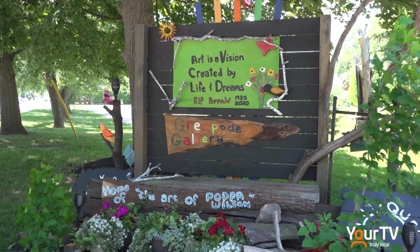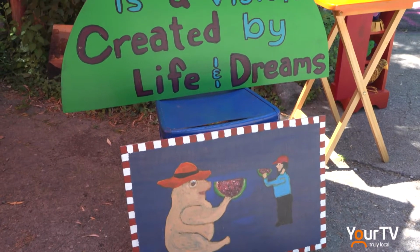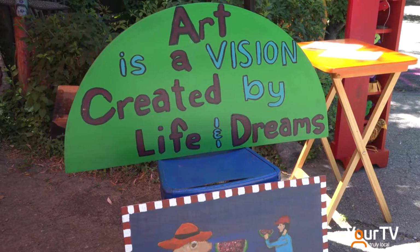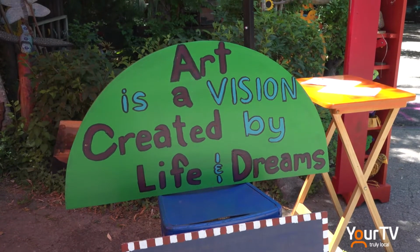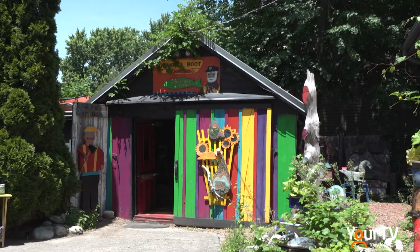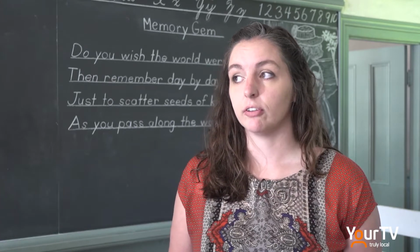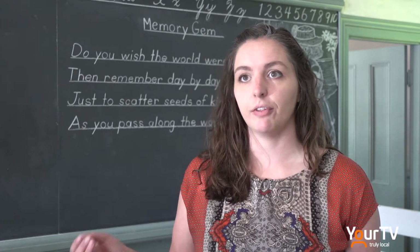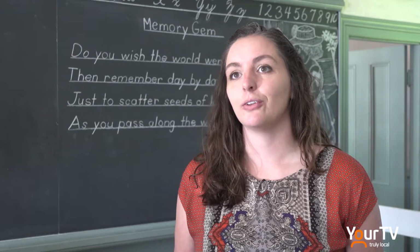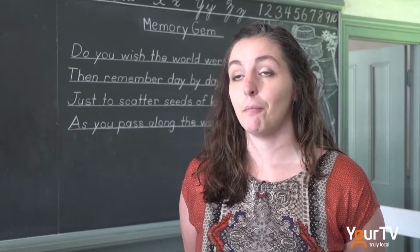I'm most excited about Grevpode Gallery, which is this hidden gem in Vineland, and it's a folk art space, and it features the work of Papa Wilson, Granny, Deb, and Evan King. Amazingly, Papa Wilson, who's just a Vineland local, was just featured in a show with Maud Lewis at the Art Gallery of Hamilton. Grevpode, which is absolutely magical, every inch of the space is covered in art. Usually it's only open by appointment, and they've agreed to open their space to the public on both Saturday and Sunday.